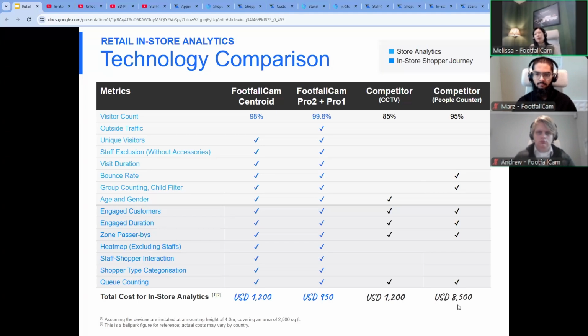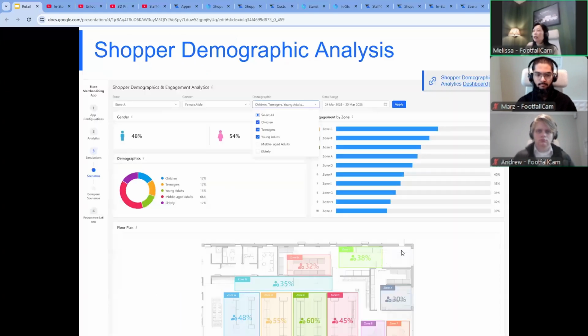That's why it was not so attractive in the previous years to do in-store analytics, because the price was a little bit high.